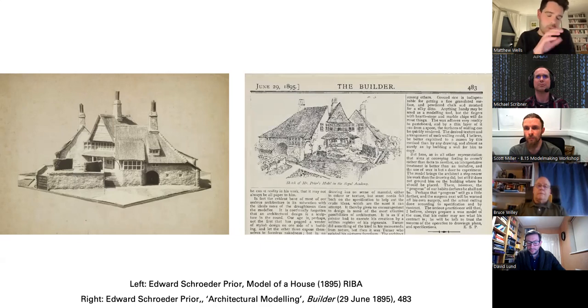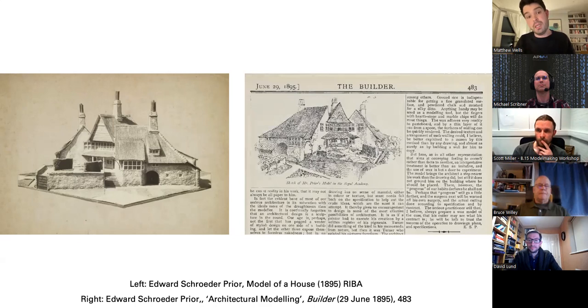And Schroeder Prior put this model on display at the Royal Academy. It was incredibly discussed in the press, it split opinion, and then he published a long-form essay that described why architects should make models. They need to be closer to the ways in which materials are worked. They need to be like sculptors, thinking about how they operate. And he has a whole series of technique-based ideas around how a kind of reality could be depicted through model making techniques. It's more conceptual than practical, but again, it indicates a very clear conceptual step at the end of the 19th century.